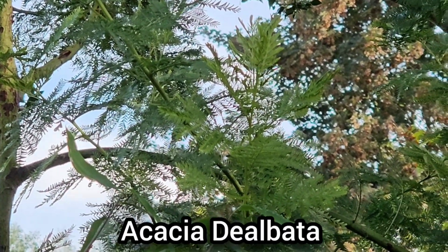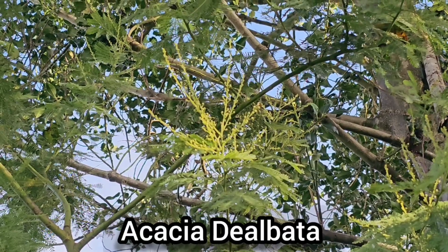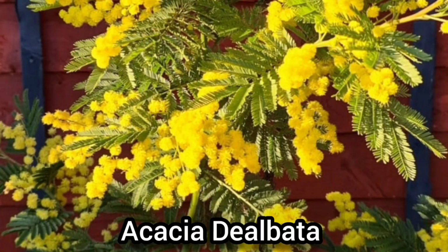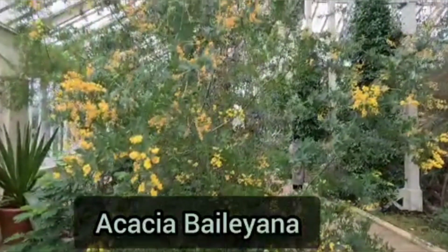It can grow up to 12 metres tall with a spread of up to 4 metres. I've only had mine about 3 years now and it's already probably tripled in size. And now in autumn it's starting to grow the buds ready to produce the most beautiful yellow flowers in spring. Although I grow Acacia dealbata in my garden, there is also Acacia baileyana, which is another variety which is very similar to the dealbata.